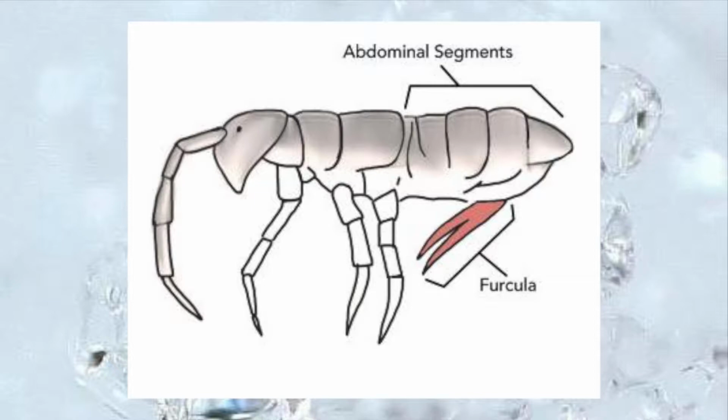Springtails get their name from the tail-like appendage called a furcula, which is held under tension beneath the body. When they release that tension, the furcula pushes against the substrate, launching the tiny critter in a flea-like leap that gives the snow flea its name.